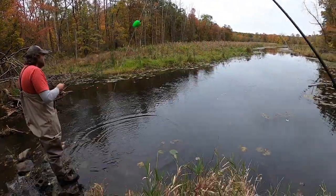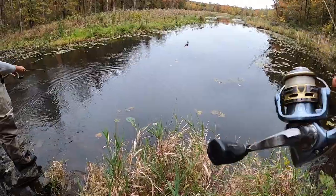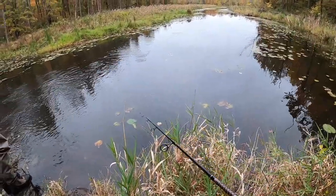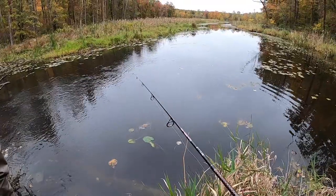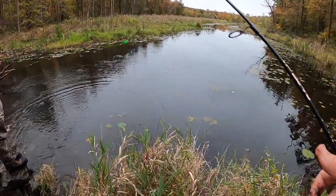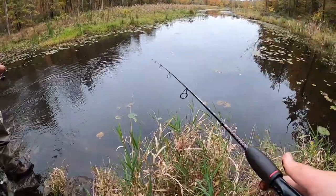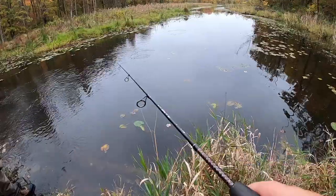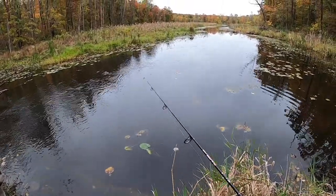Change back to worms and bobbers, just because it's been a little bit, so we're probably gonna catch some bluegills, but nothing wrong with that. It's gonna be fun.